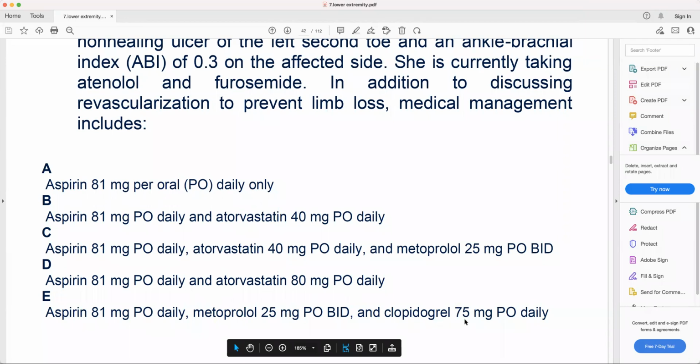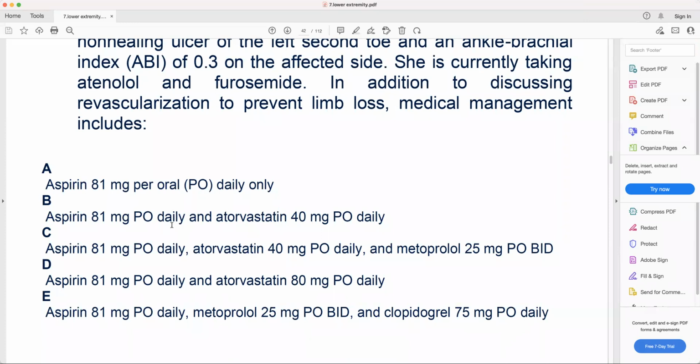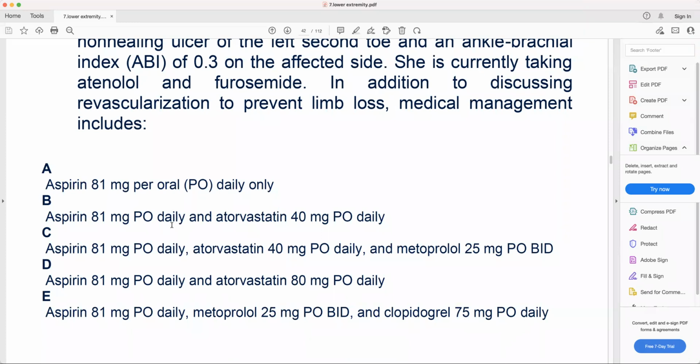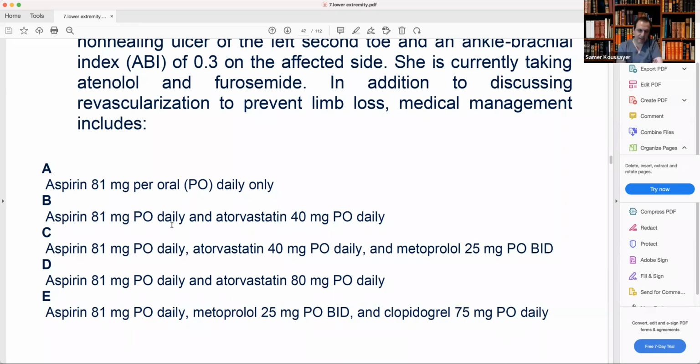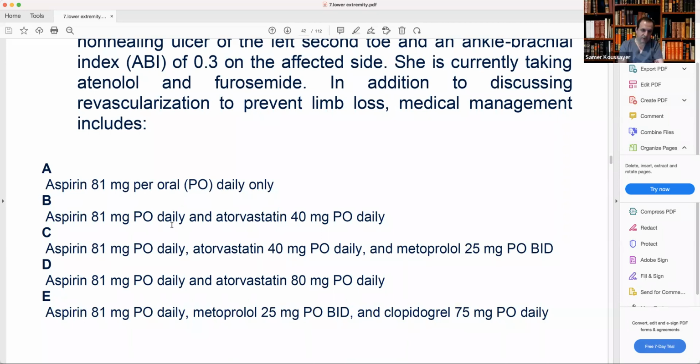Well, I tell you, usually you have to give aspirin and a statin. Nobody argues about this. The problem is 40 or 80. Maybe the cardiac people know better because most of our studies came from them. You can correct me if I'm wrong, but I think the Heart Association recommends statin 80. Yeah, I think so. It is mentioned in Rutherford, 80. So it has to be 80 and aspirin.